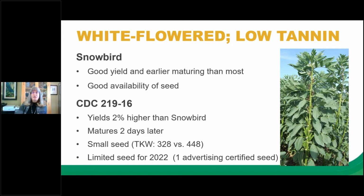This variety is a good option. It yields 2% higher than Snowbird and has a smaller seed, which makes it easier and more economical for seeding. It does mature 2 days later, however, than Snowbird.